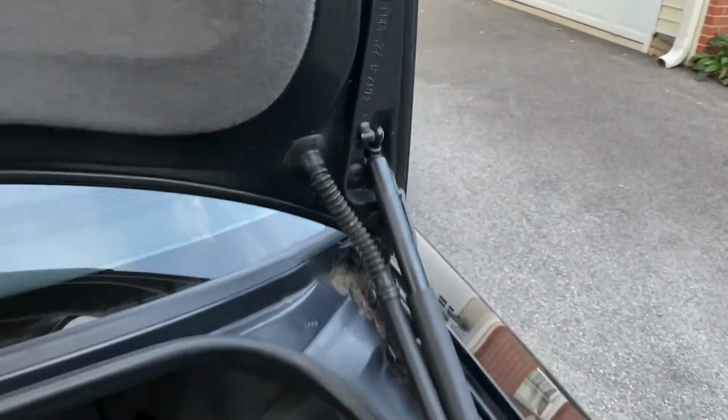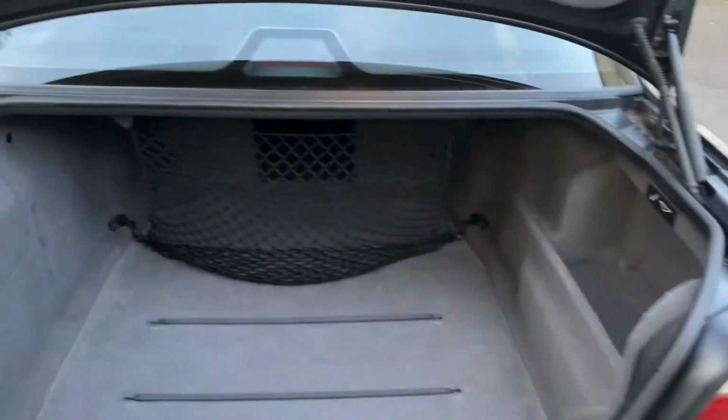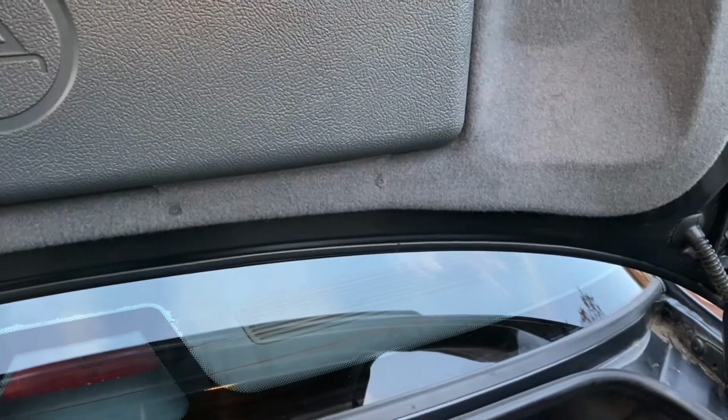Trunk shocks have been replaced. Trunk is clean. Toolkit is fully stocked.